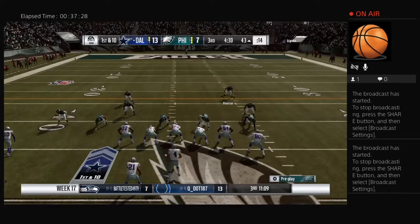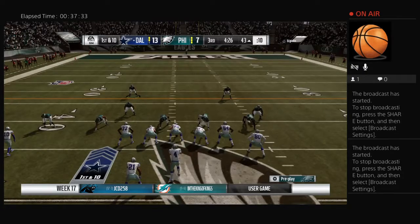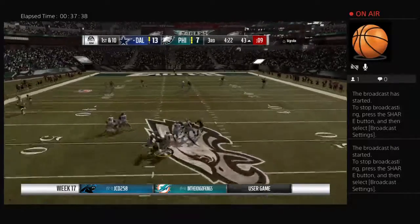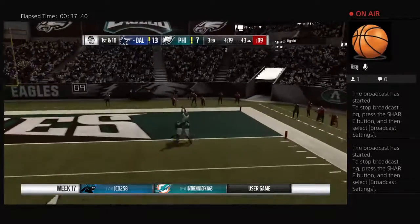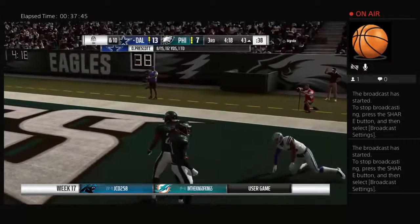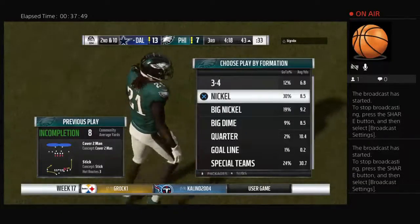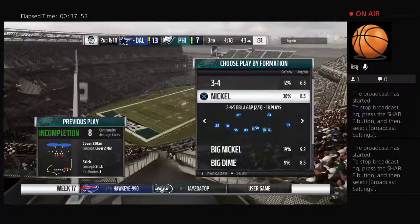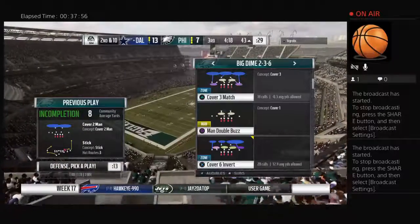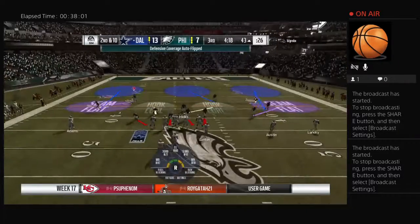Out of the gun, here's Prescott. He's going to look deep now for Landry. And incomplete, he dropped it in the end zone. We've seen good cover skills on display throughout this game, really from both teams. And there's another nice example there of them making it difficult to complete a pass. So 2nd down, still 10 yards to go. Ball on the 43.